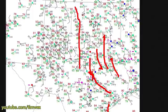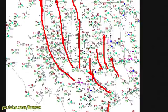And another helpful thing you can do, especially during the summer when you have weak patterns, is streamline analysis. So these are lines that go parallel to the wind flow. So you would construct them like this. And it looks like we're going to get kind of a chaotic pattern. But as you go through, you're eventually going to come up with a map that looks like this. And that's another way you can find boundaries, and it's also very good for finding areas of difluence and confluence.